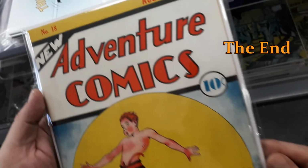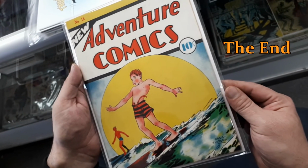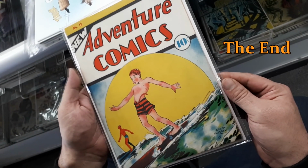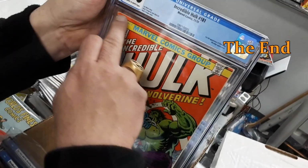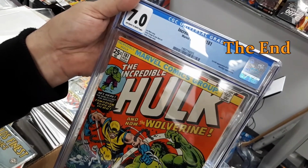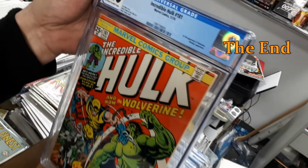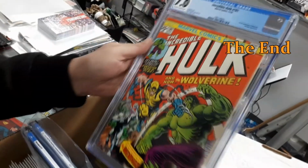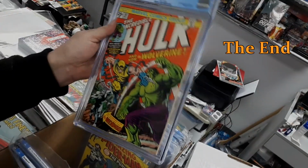And it started out as New Adventure, and then the title eventually changed. They dropped the New and it became Adventure Comics. Nice. There's some rubbing where the color is not fully saturated right above the banner there. But outside of that, the rest of the book is really good. Nice 181, yeah. That's beautiful. That's a great book.